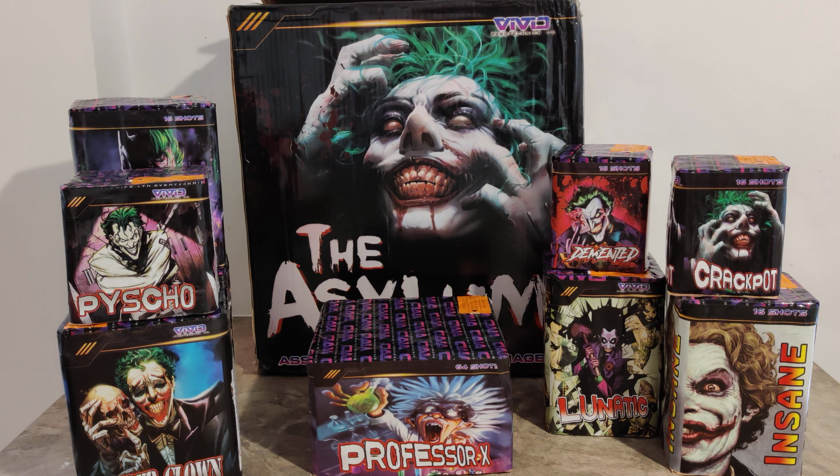This means you've got a safety distance of minimum 8 meters, but that's really for the firer. The audience should be at least 15 meters away from these because they are very powerful fireworks. Even the small ones are quite laden with powder. So it's what we call an F2 classification pack.